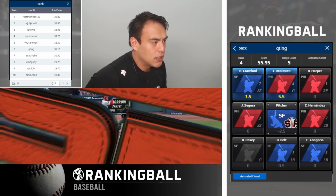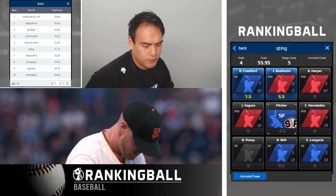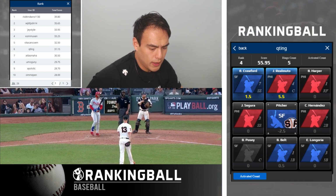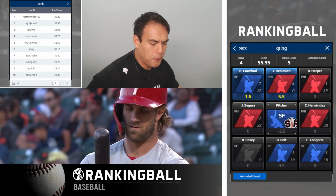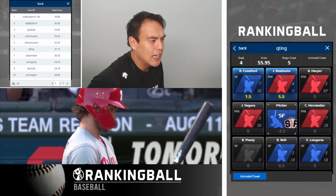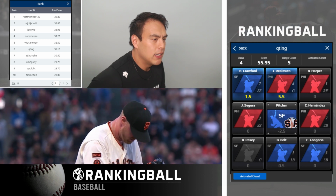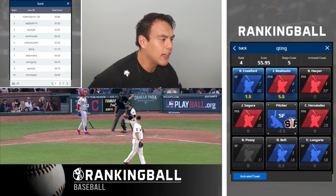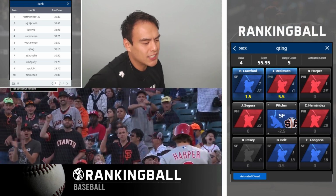But the count is currently 0-2, I believe. And that is fouled away. So the count remains 0-2. So Harper has to be under a certain amount of stress, knowing that he has to at least get on base right now. He has to do something offensively for Philly to get any sort of chance to come back with one away. And Q Ting is relying on Harper for that bingo. Oh, they're getting the call. And they're going to call that a strike. So that is strike 3 for Harper.